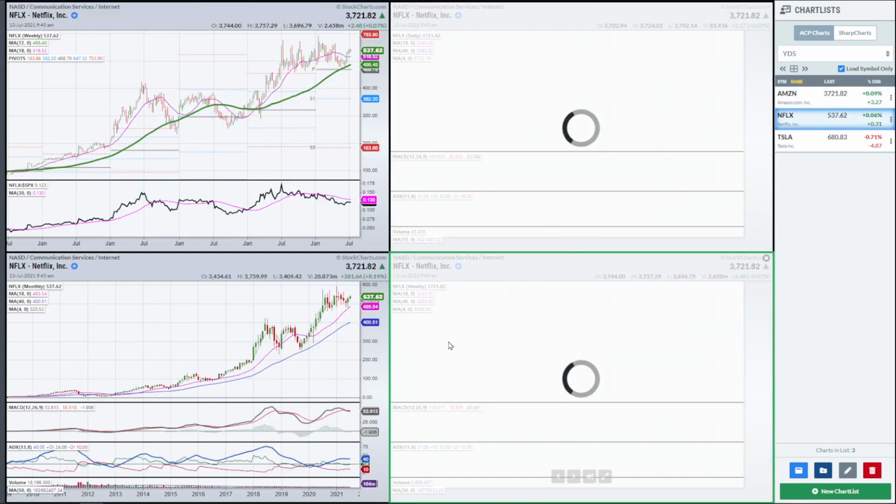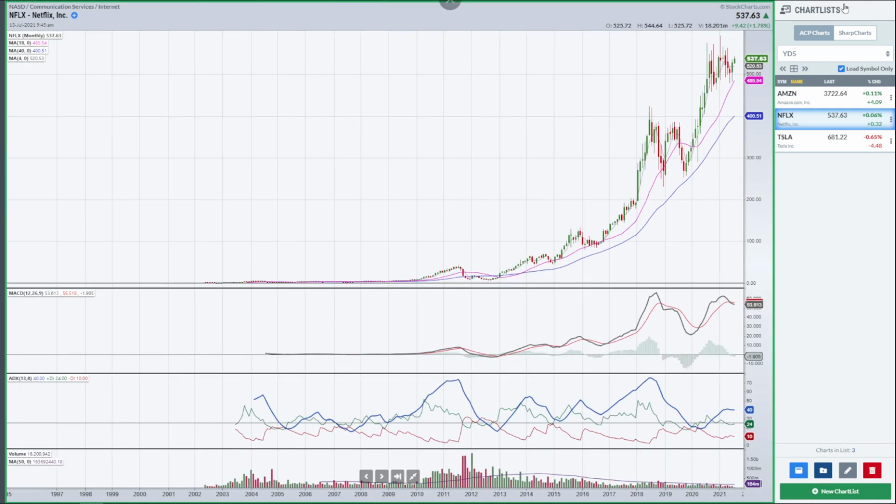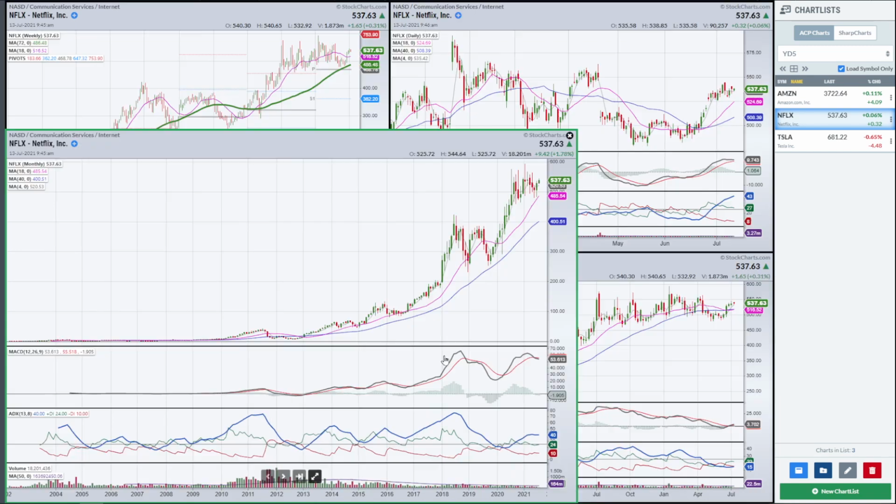Let's take a quick look at Netflix. I want to look at the monthly first because we have this strong uptrend that has been in place, where ADX has been above 25 for a pretty significant period. And really, we've done nothing for almost a year now. It's been about a year where this stock has just gone sideways. What it's been doing is working off the overbought condition and getting closer to the 18-month. When you get far away from the 18-month, you're basically overbought. And now we've worked our way back closer to the 18-month line.